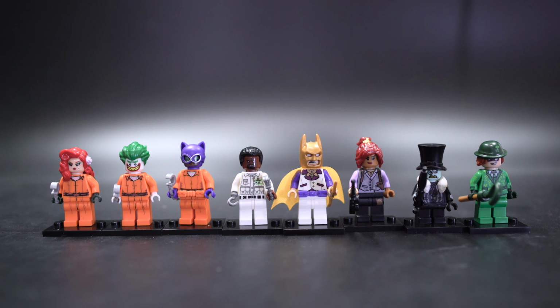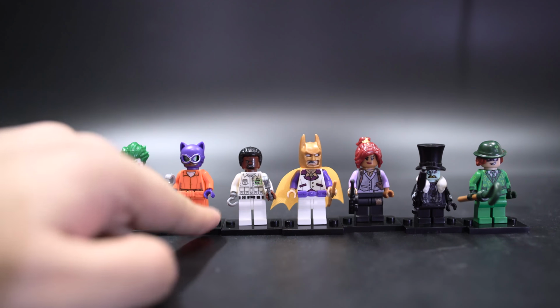This is Pogo set PG132 to 139, another LEGO Batman movie set. We have three Arkham Inmates versions of the Joker, Catwoman, and Poison Ivy here. We have the security guard here.